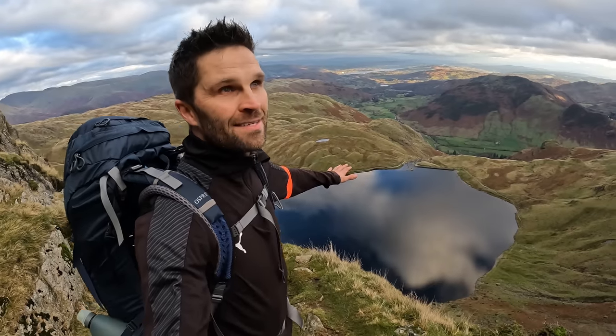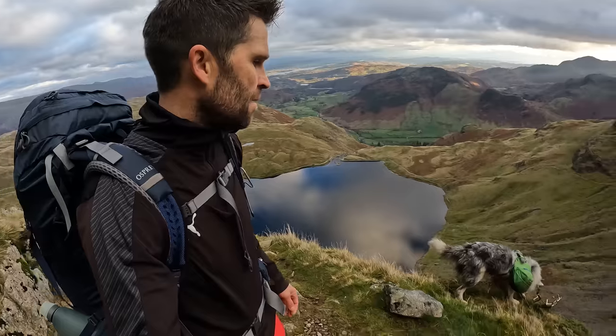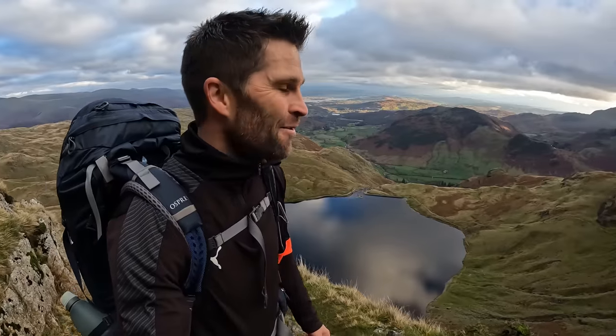But it's just so peaceful. I mean, look at that tarn there. It's just lovely. Flat as anything. There's barely any wind. It's a lovely day to do it, really, although a bit damp. Blue, come here, away from that edge. Come on. He has no fear whatsoever.